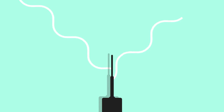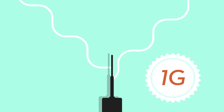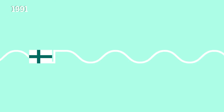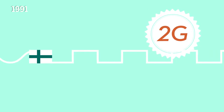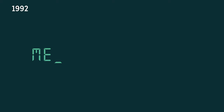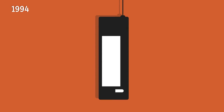The Motorola Dynatec used an analog mobile network. It is sometimes called 1G, first generation of mobile network. In 1991, the first digital GSM call was made in Finland. GSM is the so-called second generation, or 2G. The first SMS was sent by a British engineer in 1992 by using this technology, and the message was "Merry Christmas." The IBM Simon was launched in 1994.